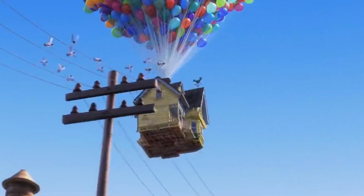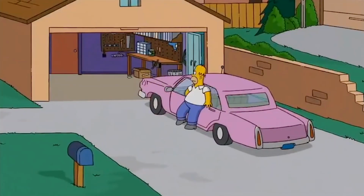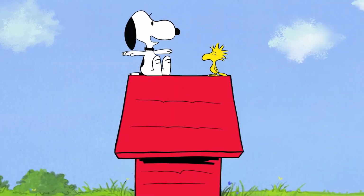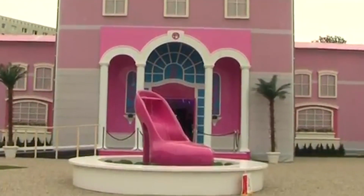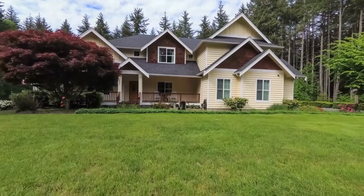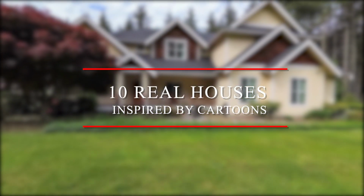Call me crazy, but how cool would it be to live in a house inspired by your favorite childhood cartoon? That would be incredible. There are a handful of people who made their childhood dreams into reality by making these homes. Today, we'll look at 10 real houses inspired by cartoons.